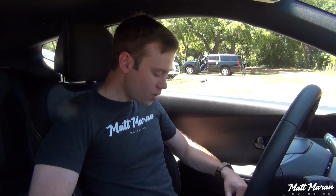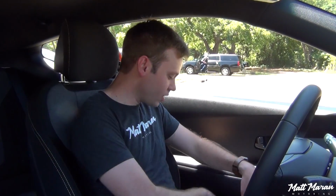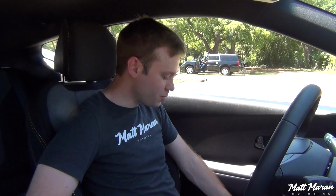They have really good torso support. Thigh support is also pretty good, although not quite as tight as I think the torso support is, but overall, they're pretty comfortable seats, and I do like the yellow accents you have on them here. They're also manual adjust here in the R-Spec. There isn't any kind of power or any kind of heating for them either. That also comes with the higher up trims.